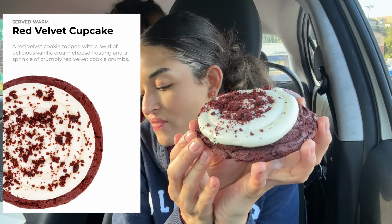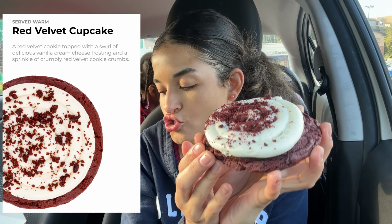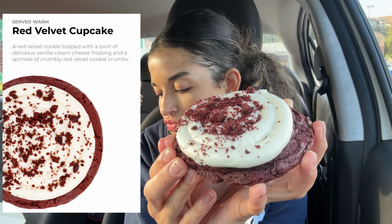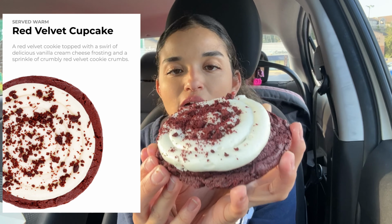Next up, I have tried this before. They had this, I think, not that long ago. I think it was in June. This is warm. Red velvet cupcake. A red velvet cookie topped with a swirl of delicious vanilla cream cheese frosting and a sprinkle of crumbly red velvet cookie crumbs. So this basically is just like their red velvet base with the cream cheese frosting.